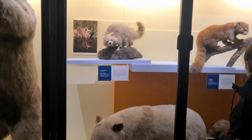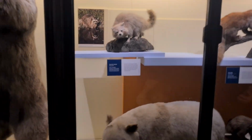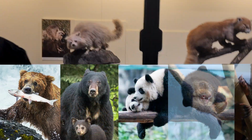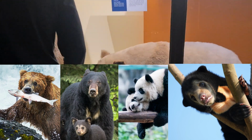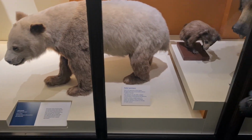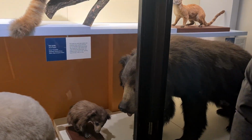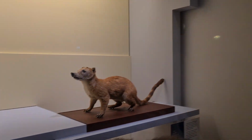In another display were the bears, which are considered to be distant relatives to us humans. There are 8 species of bear, including the grizzly bear, black bear, panda, and sun bear, each adapted to different environments and diets. Bears are generally omnivores, meaning they eat a mix of plant-based foods and animals. Many species like the grizzly bear and black bear enter hibernation during the winter months, slowing their metabolism and living off stored fat.